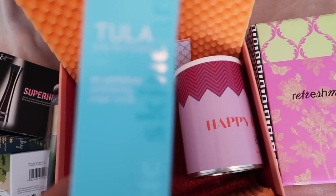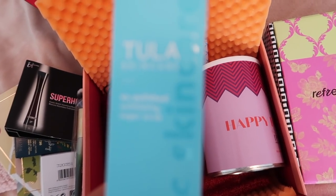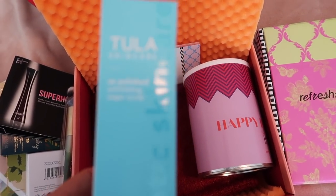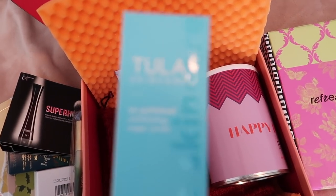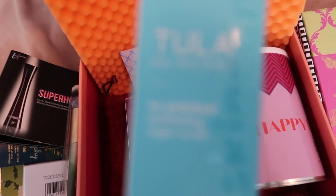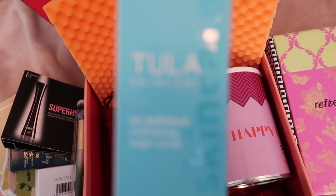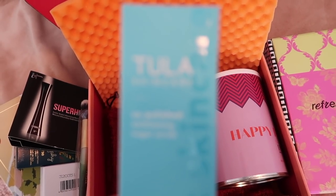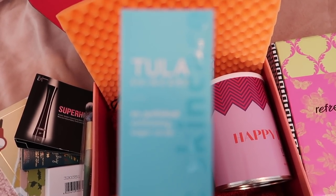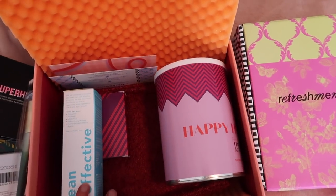Ooh, and then Tula Soap Polished Exfoliating Sugar Scrub. Everyone I know, like YouTubers, uses Tula, and I get a bunch of these in the Ipsy packages, so I'm definitely gonna start trying it. Although sugar scrubs make me nervous because I know it's bad for your skin. I don't know, we'll try it. I'll let y'all know. Okay, and then that is everything full size.